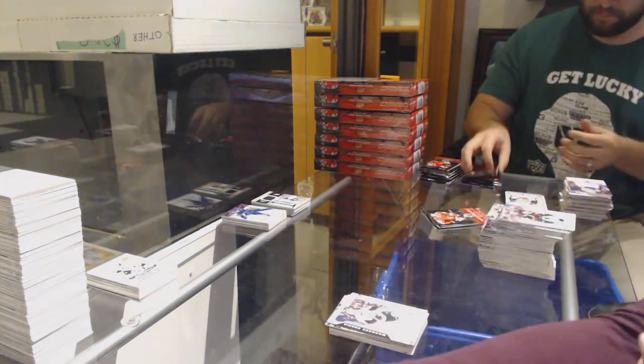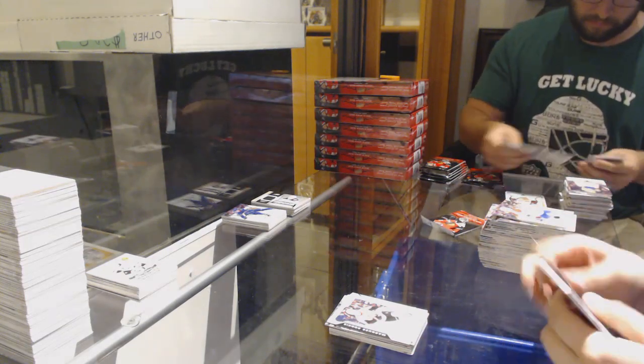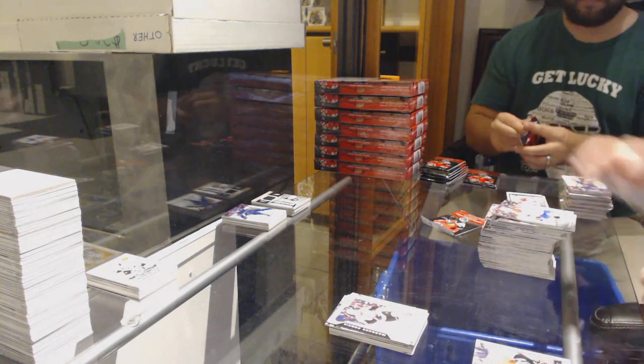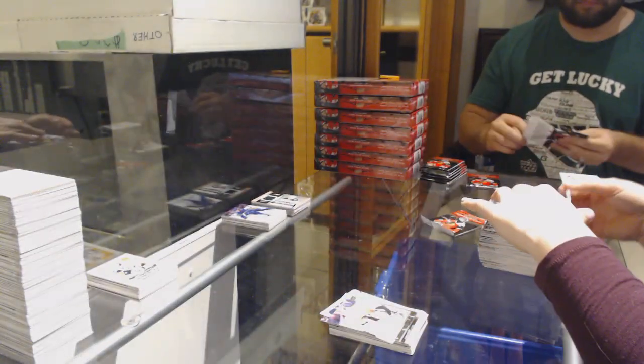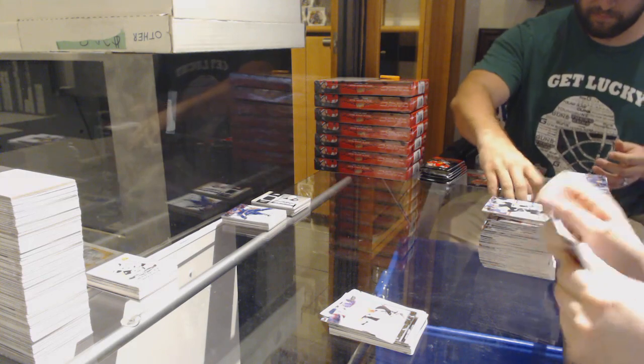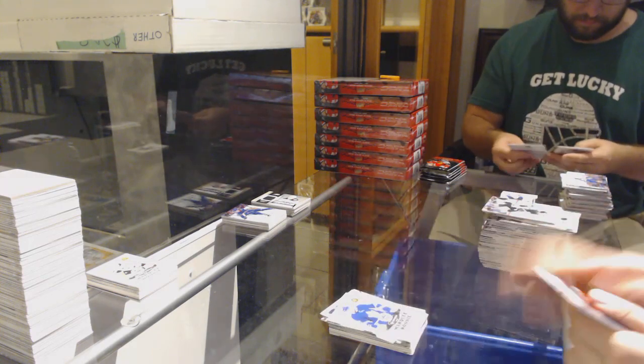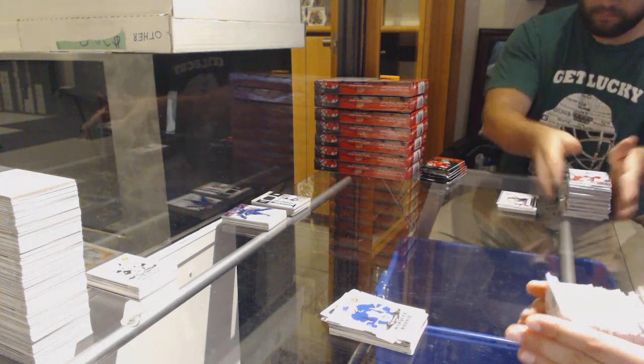Canvas Checklist Random between Washington and St. Louis, Tarasenko and Ovi. We've got a Young Guns for the Philadelphia Flyers, Carter Hart. This base card is like chopped in half. That's so weird. Marquee Rookie Retro East Igor Ozhiganov for the Leafs.